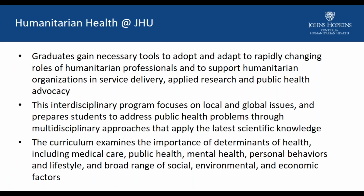So humanitarian health, ultimately our goal is to work with mid-professionals. Some of you may be new professionals or professionals that are not necessarily directly involved in humanitarian health, but have had some experience. And ultimately our goal, particularly for the Masters of Applied Science, and I guess we'll underline applied, means that we are really hoping to prepare you to be able to work in the field, in the humanitarian arena. So graduates will gain the necessary tools to be able to adapt and adopt to a rapidly changing environment.